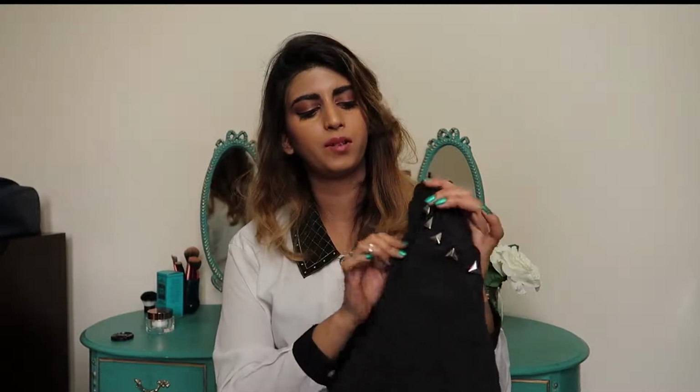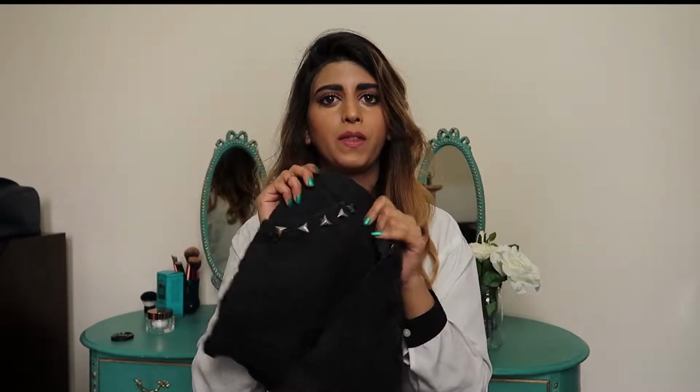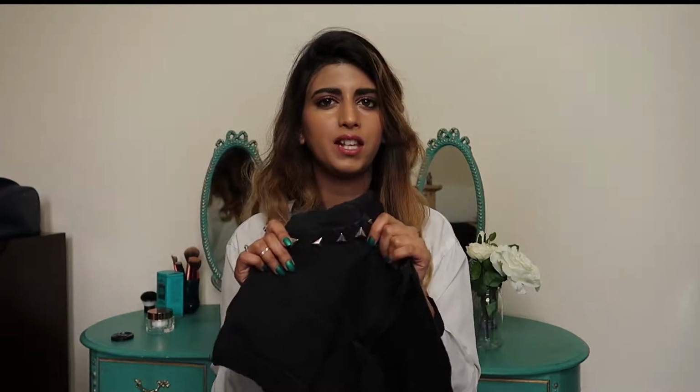For example, I have this very, very old pair of shorts that I customised when I was like 13. I just put studs on the pockets. It's a really basic pair of shorts, but with that it adds a bit of character, personality, and I was just having fun. I didn't even know what ethical meant at the time.